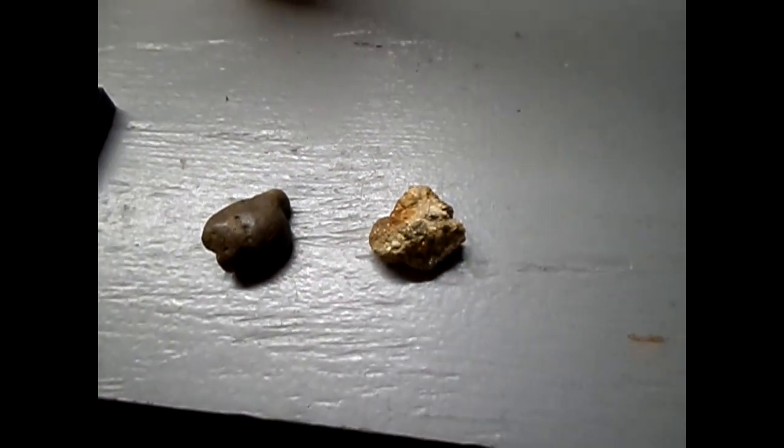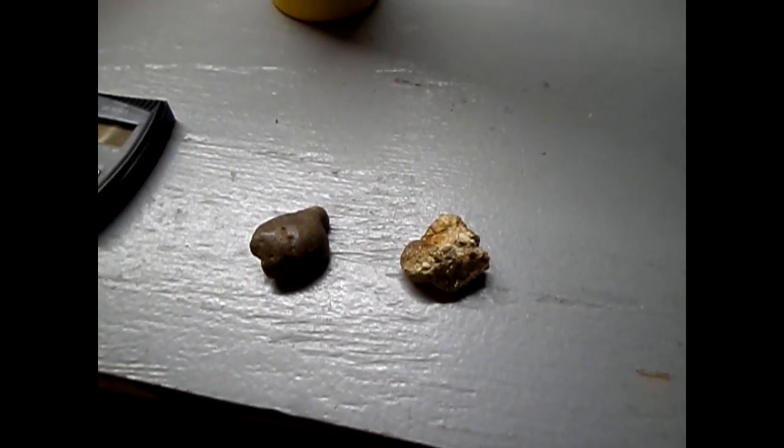So I don't know what to do. I want to crush it, but I don't want to crush it. Maybe I'll take a piece of one of the bigger ones.